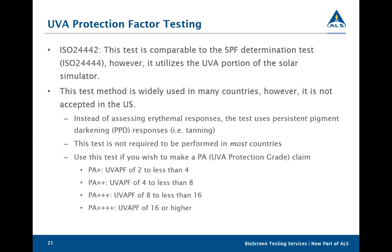A lot of the times we'll get the question, so what can I do with this claim? If you've ever seen a sunscreen that has a PA claim on it, PA plus through four pluses, this is the test that's gonna give you that claim. So it has different levels of UVA protection, and then that will determine how many pluses you can put after your PA claim.